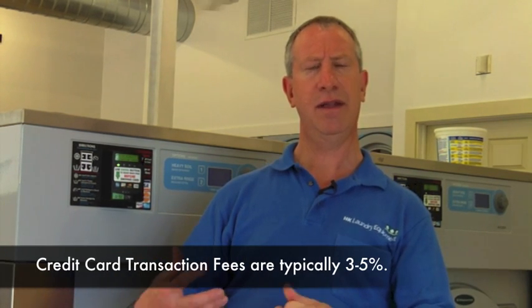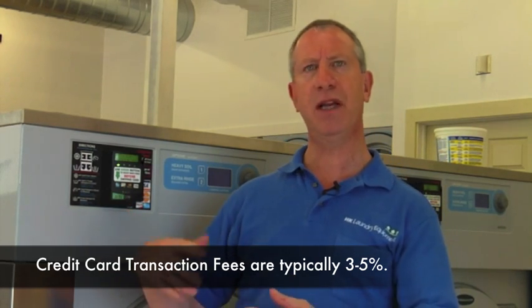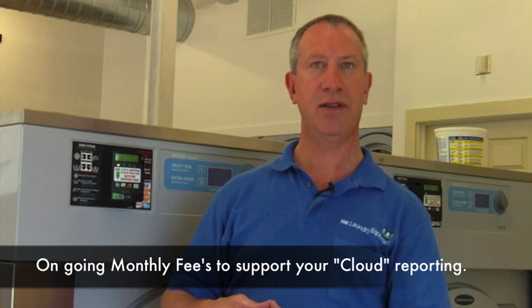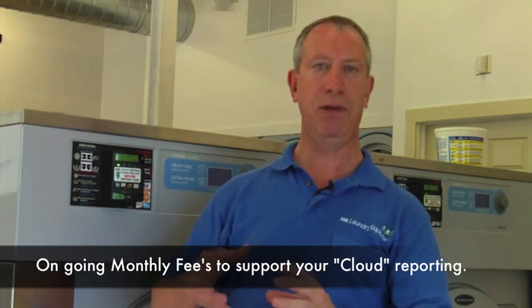In addition to that, there are transaction costs that you really can't pass on. If we're charging an extra 3% or 4% through the credit card transactions, because you're stuck with quarter increment pricing, you can't pass that fee on the way you could with penny increment pricing. Also, hybrid systems do have maintenance charges and ongoing processing charges. And that's primarily for the cloud reporting and the ability to access the audit information.